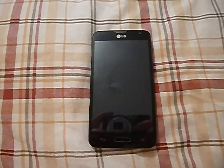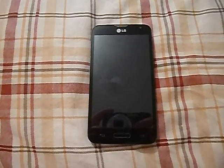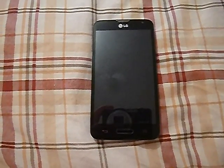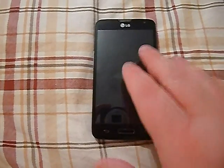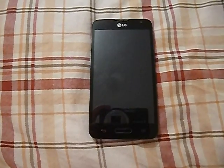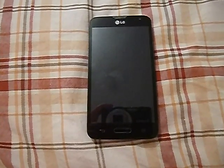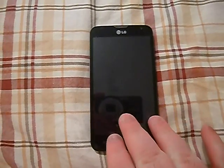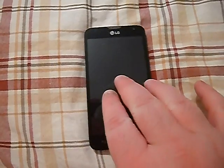no LTE. This is strictly a 3G device. And this phone is just like the Exceed 2 for Verizon Wireless. The only difference with this phone is it adds a front-facing camera, which is a major improvement in my opinion compared to the Exceed 2. But the number 1 reason why I'm returning it is no LTE.